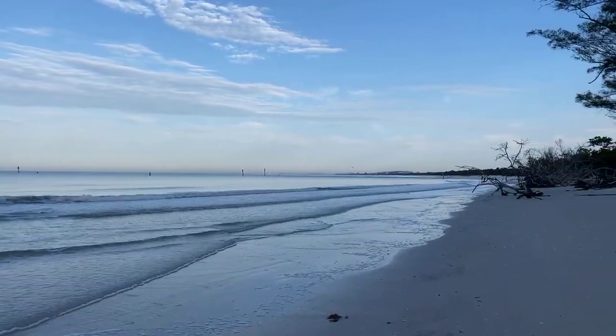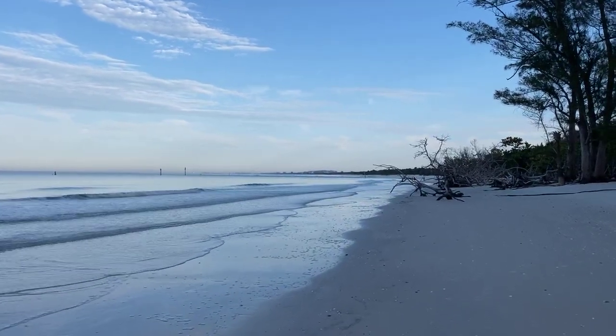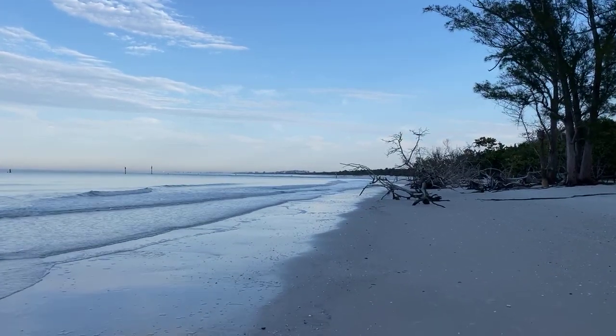Roy was out here yesterday. It was pretty cold here yesterday. Cold and windy. That wind really made it feel a lot colder. He can't remember if he saw a dolphin or not. He was trying to recollect this morning.